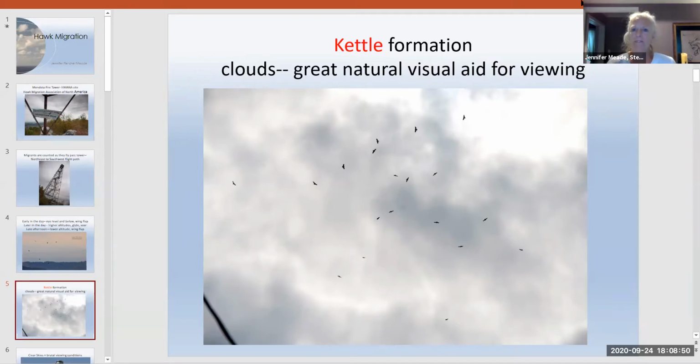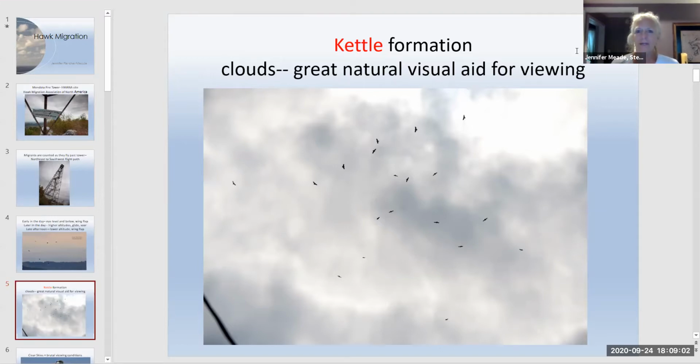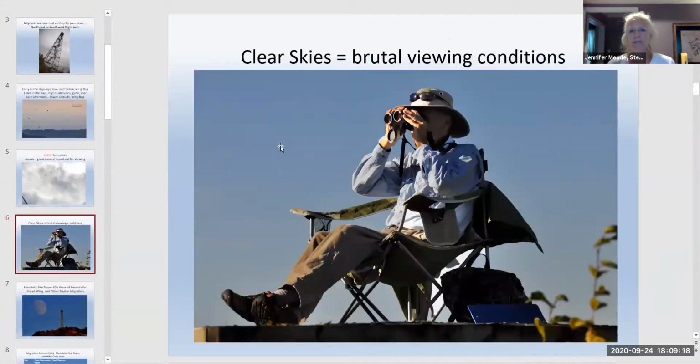And sometimes we do see kettles as much as a couple of hundred birds in a group, and we have different people counting. Then we try to get an average or an estimate of the number of hawks that were in a particular group. Notice the cloud background. That really helps you see the birds, but they all look relatively dark when the cloud background is behind them. But they are much easier to view than when conditions are just crystal clear. It's absolutely brutal viewing conditions.